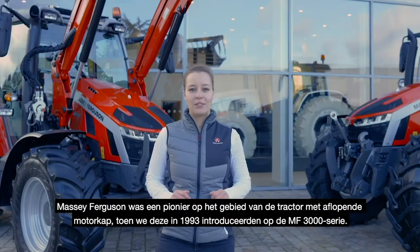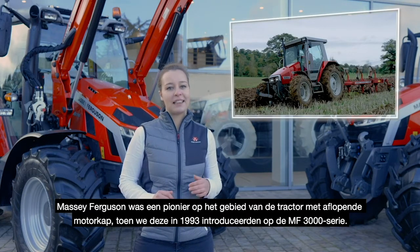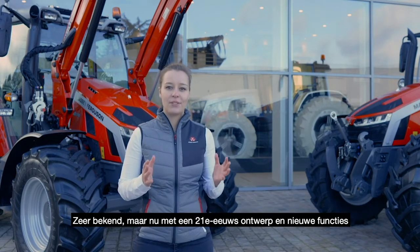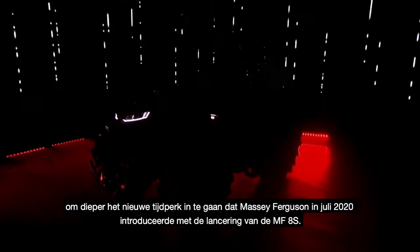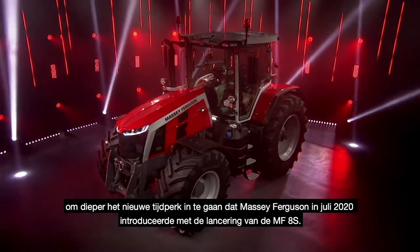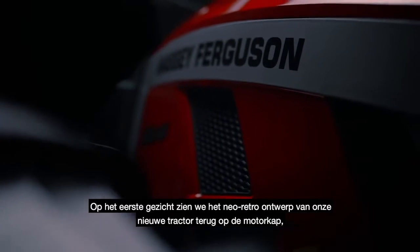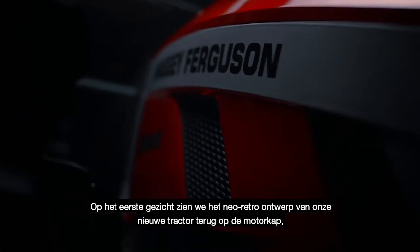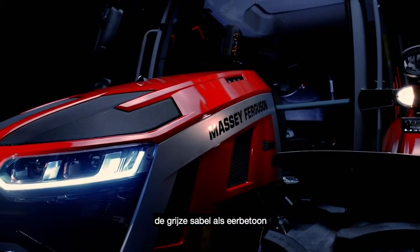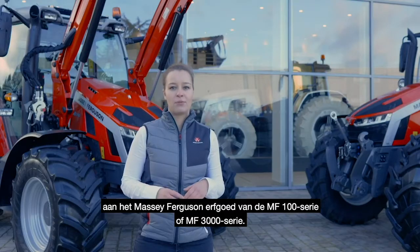Massey Ferguson pioneered the steep-nose tractor as we introduced it on the MF 3000 series back in 1993. Well known though, but now with a 21st century design and new features to enter deeper into the new era introduced by Massey Ferguson in July 2020 with the launch of the MF8S. At first glance, we see that our new tractor's neo-retro design includes on the bonnet the grey saber and the grey horse collar as a tribute to Massey Ferguson's legacy of the MF 100 series or the MF 3000 series.